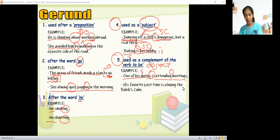But if we check it as a complement, in the middle your verb is a linking verb, which is is. So actually attending a meeting describes one of his duties, so it is an SC. If the verb is a linking verb or verb to be, I will repeat, it is a complement, not an object.